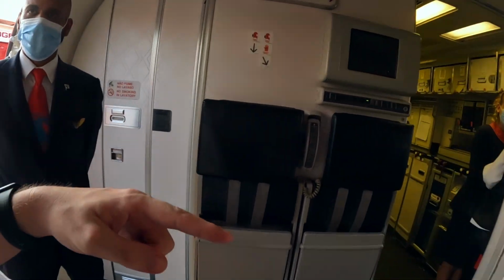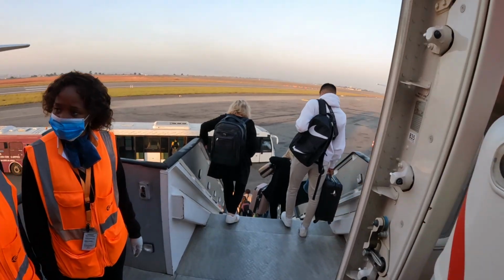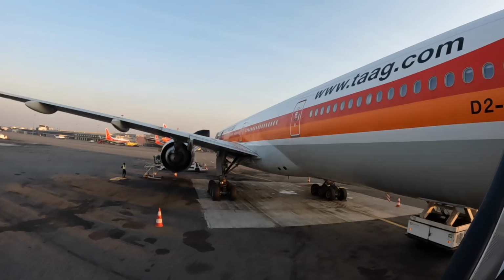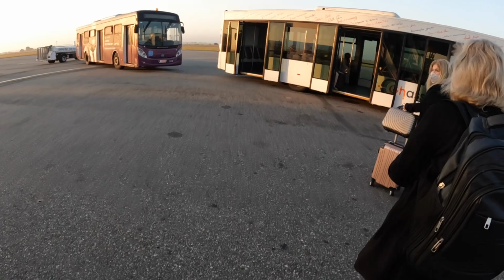So everyone else is getting off now? Yes. In Luanda, it's always a remote gate, which can be quite time-consuming. Nothing beats the beautiful views when disembarking the mighty 777 on stairs, giving you a great view of this engineering masterpiece.